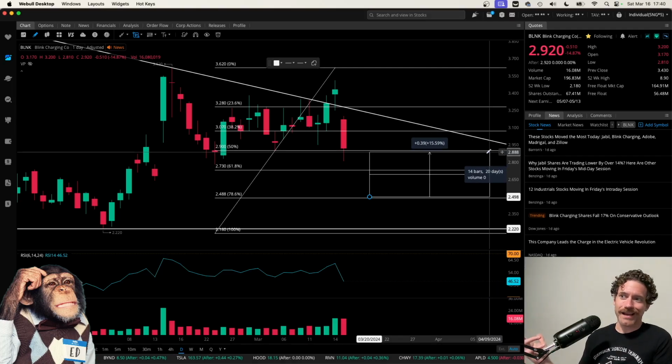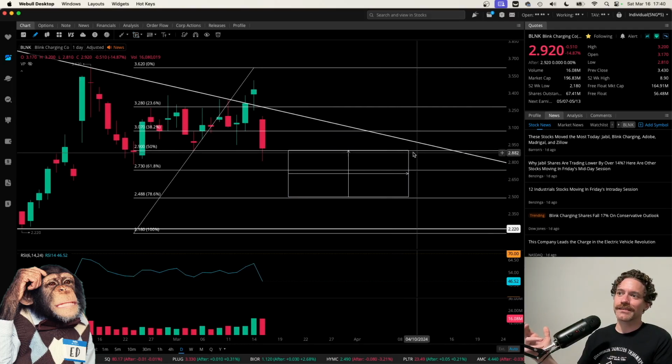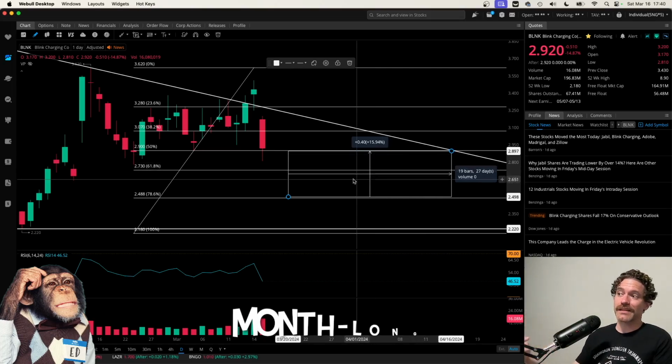I need to adjust the axis here, which I can't do while I got this here. Actually, I guess I'll just do it like this. I'll just drag this over. How about that? And so, that is a 15 to 16% swing.